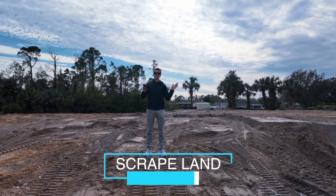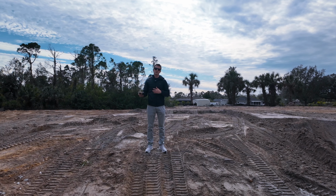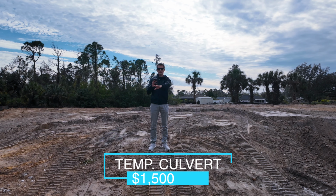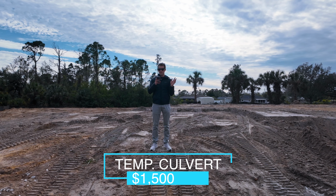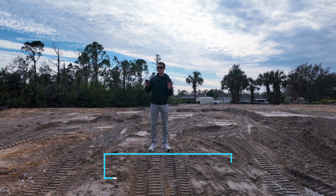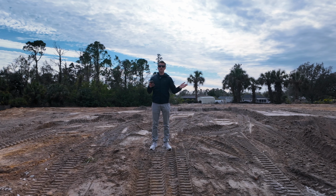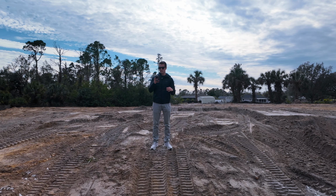And then the next thing is that the city of Northport wants us to put in a temporary culvert when we're building new construction. So my camera person is actually standing underneath the temporary culvert right now. And that ran us about $1,500 total for this temporary culvert. That culvert is going to get ripped up, and then we are going to put in a permanent one later down the road once construction is completed.